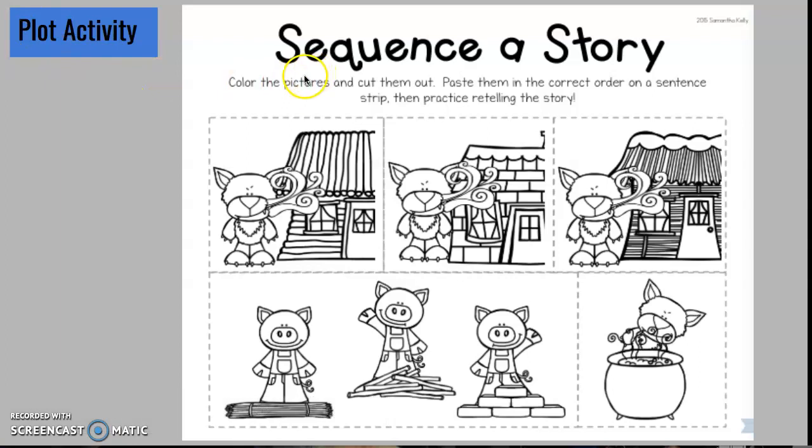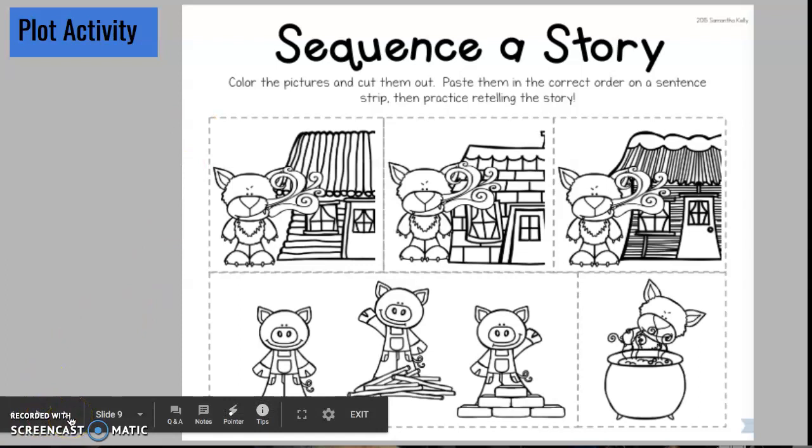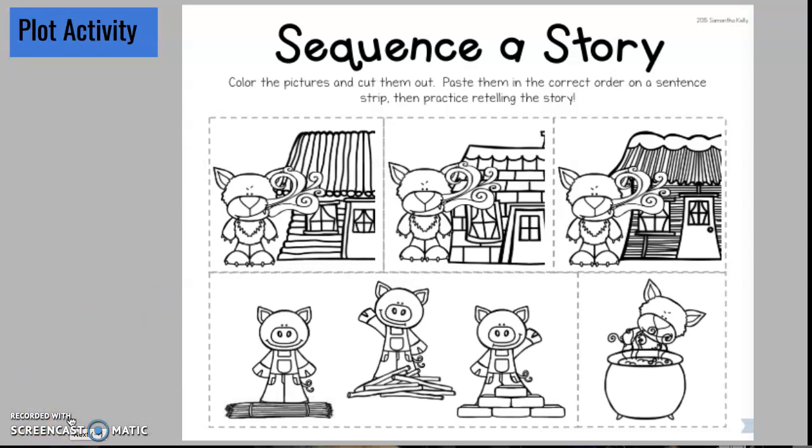Sequence of a story. We will be doing this activity in class. It's based on Les Trois Petits Cochons. And what we will do is you will color the pictures, you will cut them, and then you will paste them in the correct order. It says on the sentence strip that is not necessary. Just putting it on any paper is fine. And this is a good activity for helping students understand parts of a story and how they work together.